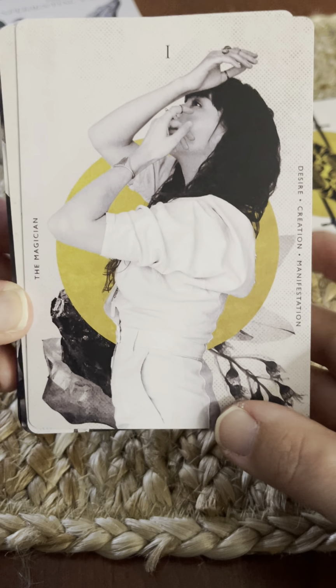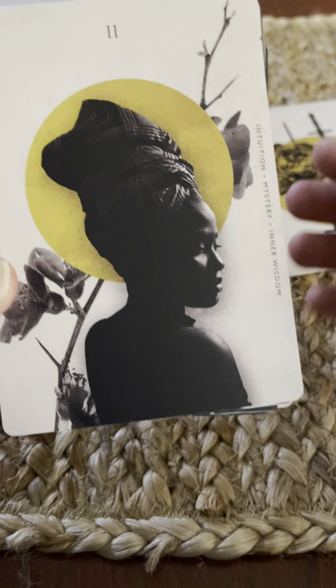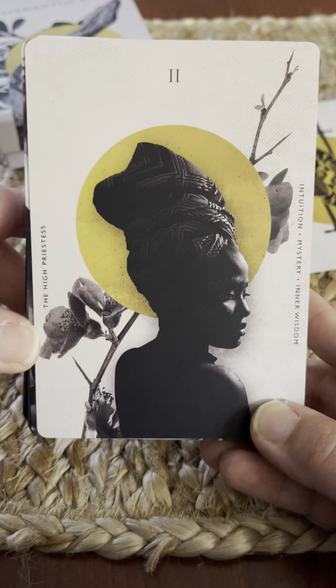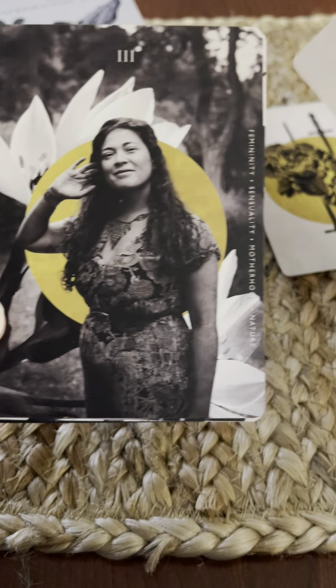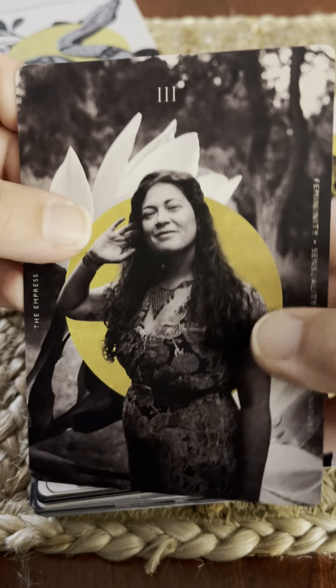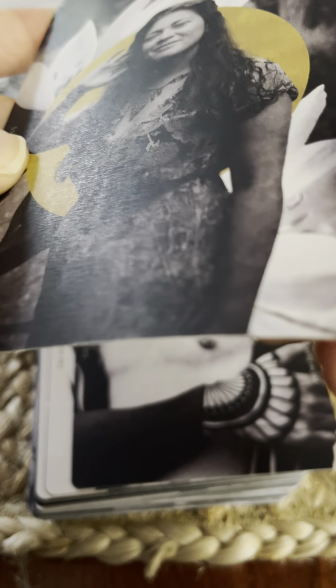Here we have the Magician. I do know that this was obviously a photography-based deck, and these are people that she collaborated with for this project. The cardstock of this deck, I love it. It's not actual linen, but it's got kind of a linen feel. You can kind of see.